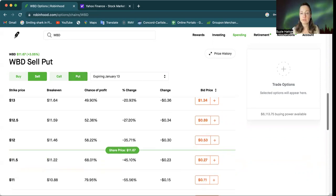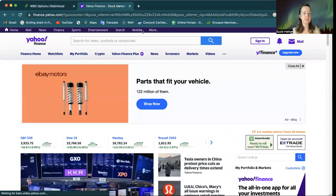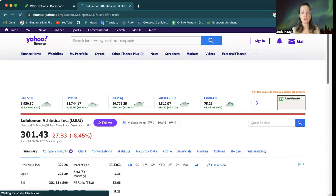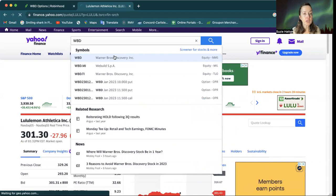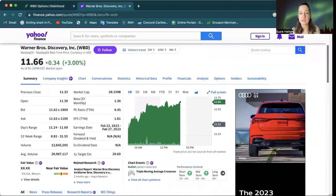So let's do this. There's two things I like to do. First, I like to go to Yahoo Finance over here, type in this symbol, and search. Now the market's been super volatile lately, so it's a little bit difficult to follow along the Bollinger Bands, but this is what I typically like to do. Let's go to chart.